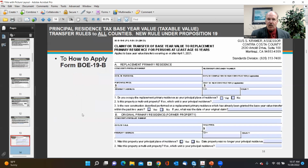So all you do is sell the residence, buy the new one, and then claim this exclusion, and they will look up the tax on your old residence. They will look at the sale price of the old residence and the sale price of the new residence, and allow that reduction in property tax. And overall, in this kind of transaction, on average, I'd say people are saving $10,000 to $15,000 a year by selling and buying under this exclusion, rather than just a normal purchase and sale of real property. And this only applies to people who are age 55 years or older.